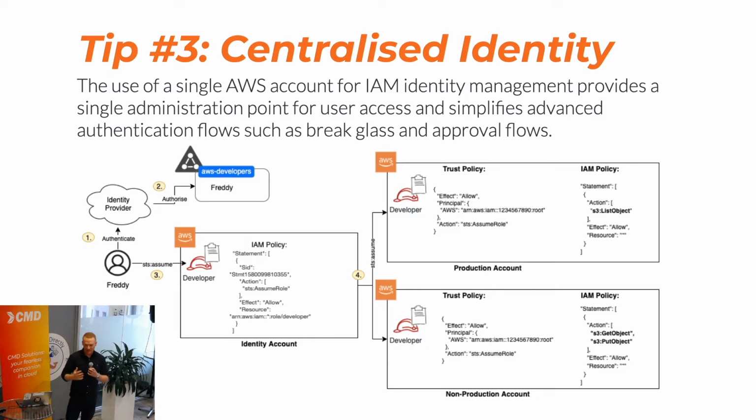The key here is you've got one place to audit what Freddy can do and what accounts he has access to. Using that centralized identity account, you can turn on things like GuardDuty, you can set up dashboarding around logins, you can do something centrally in one place which gives you good visibility on who's in which environment, how they're authenticating. So typically you do that by setting up an IAM policy or role inside the identity account, which all it can do is assume role into other accounts.